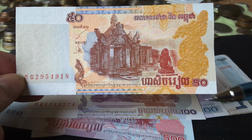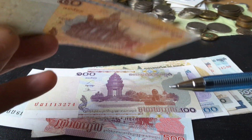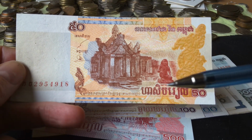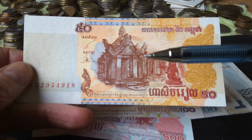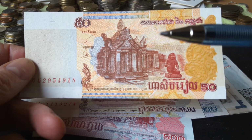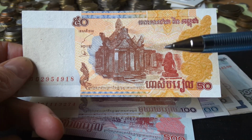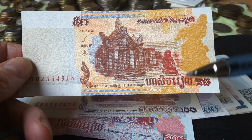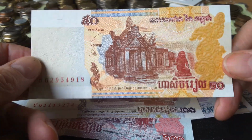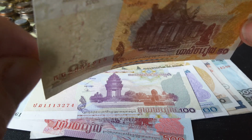As always, I use my pen, but as normal, my pen is usually about this far away from the actual banknote. We have a temple complex, the Khmer temples, Angkor Wat. And here we have a beautiful statue. It looks a bit Egyptian to me, but if you get more detail on it, it'd probably look more Indian. And the watermark is pretty much just lettering, as you can see there.